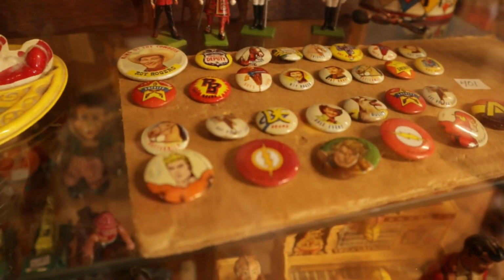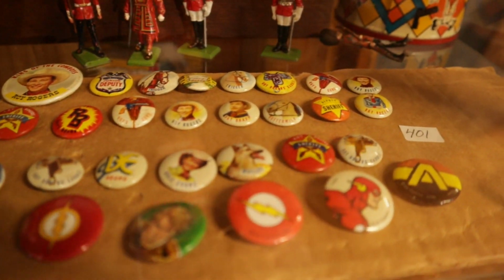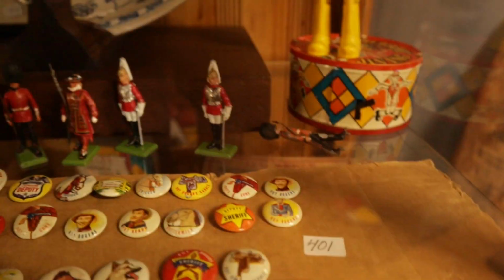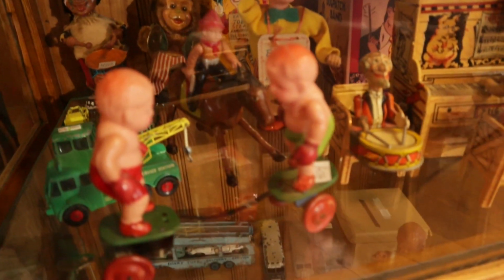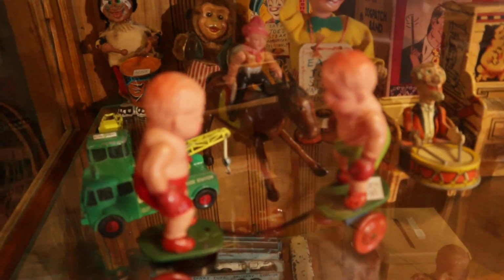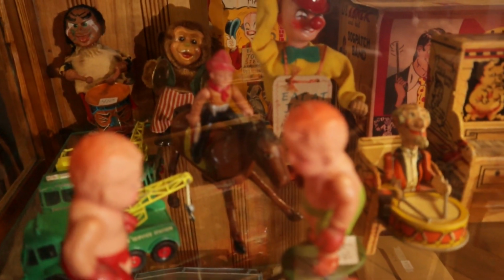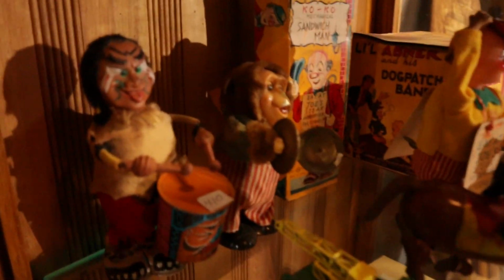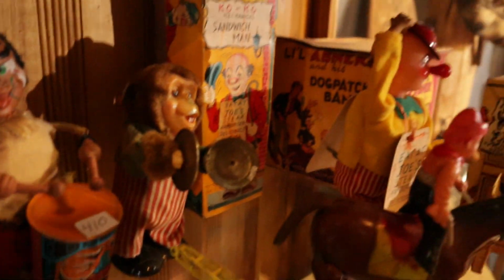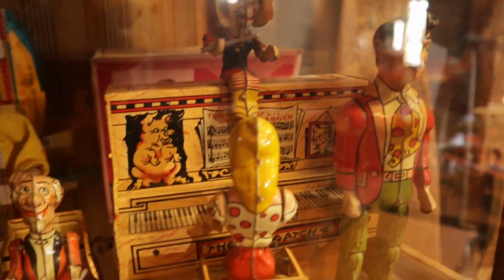For those Roy Rogers fans, there's a lot of collectible pinback buttons there. Some Britains standing in behind. We've got our boxing babies there. They're in great shape. The boy on the horse. Again, more wind-ups. See if I can get this door open, might help. The Nutty Indian and Monkey. That's a lot. And Eat at Joe's. But there's Little Abner's band. I think I'll pull him out in a little bit and show you.